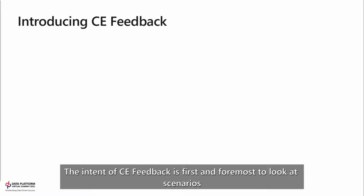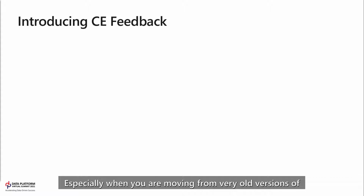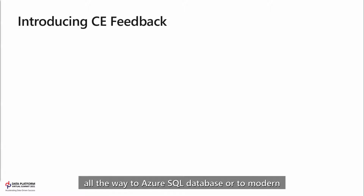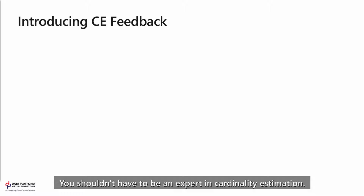The intent of CE feedback is first and foremost to look at scenarios that can reduce the upgrade friction and risk related to using the default cardinality estimation, especially when you are moving from very old versions of the SQL engine, like 2008 or 2012, all the way to Azure SQL Database or to modern versions of SQL Server. Now, you shouldn't have to be an expert in cardinality estimation. Ideally, you shouldn't have to care about these concepts.